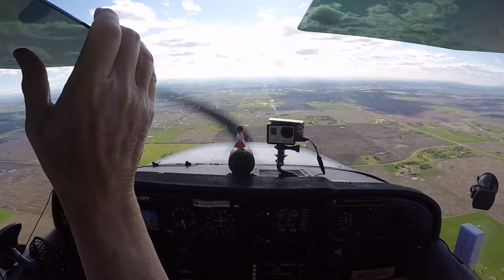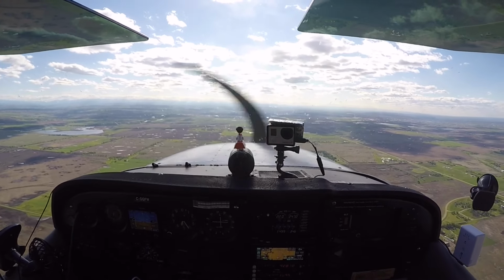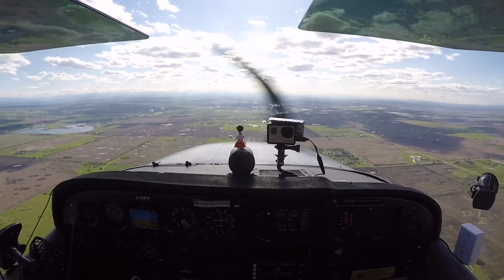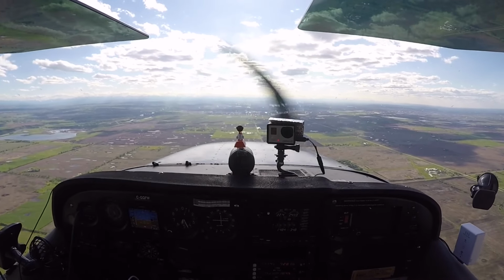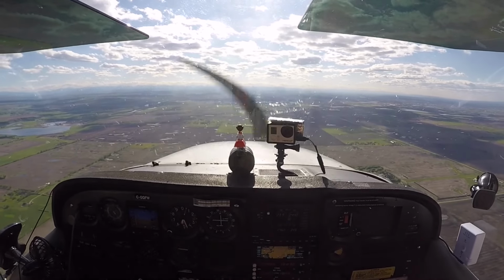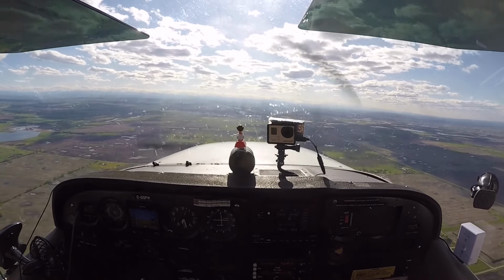Jazz 423, descend 6,500 unrestricted. Unrestricted, 6,500, Jazz 423. Encore 3140, descend 8,000. 8,000, Encore 3140. Calgary Arrival, good day, Air Canada 323, 16,800, descending 14,000. We have Victor, we're planning the RNAV Yankee 35 right. Air Canada 323 Heavy, Calgary Arrival, runway 35 right, descend 10,000. 10,000, Air Canada 323.